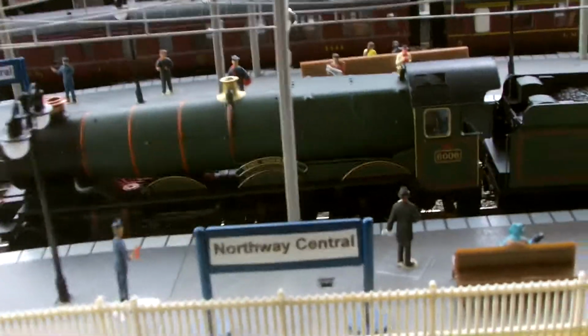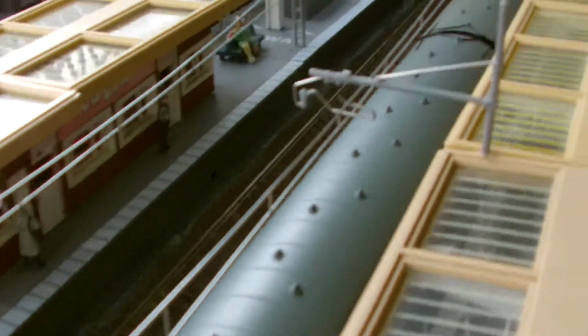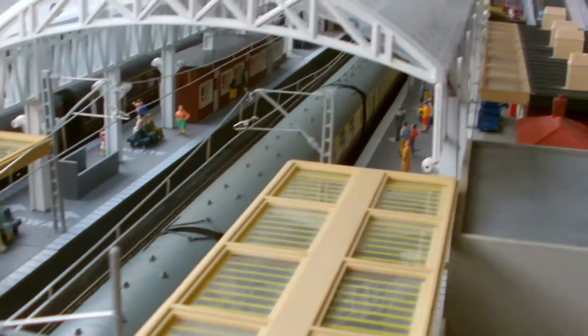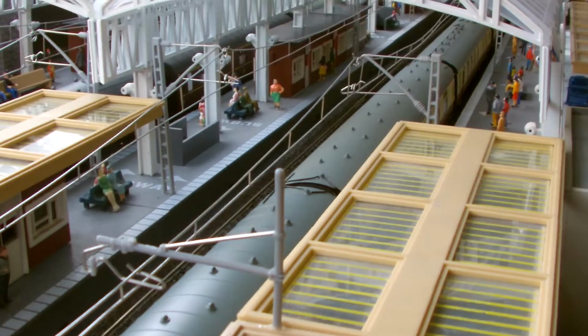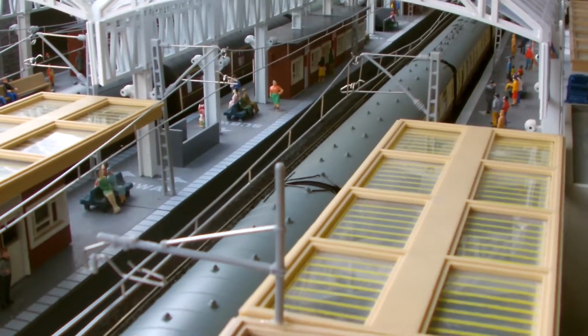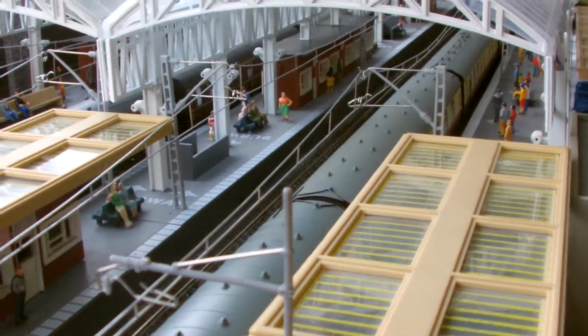Well, King George has successfully coupled up with these Mark I carriages. Now these are the badly behaved ones, so we'll see if they can do a bit better today. Fingers crossed.